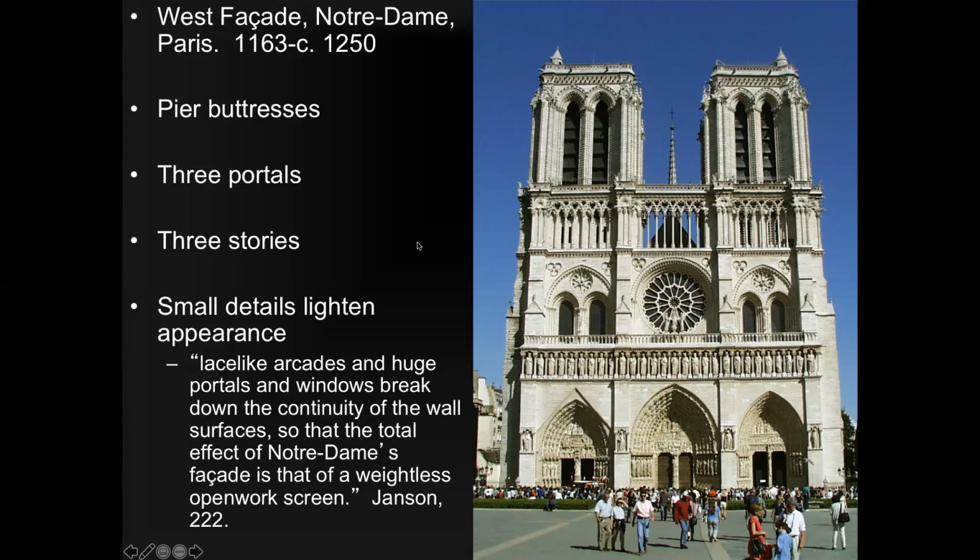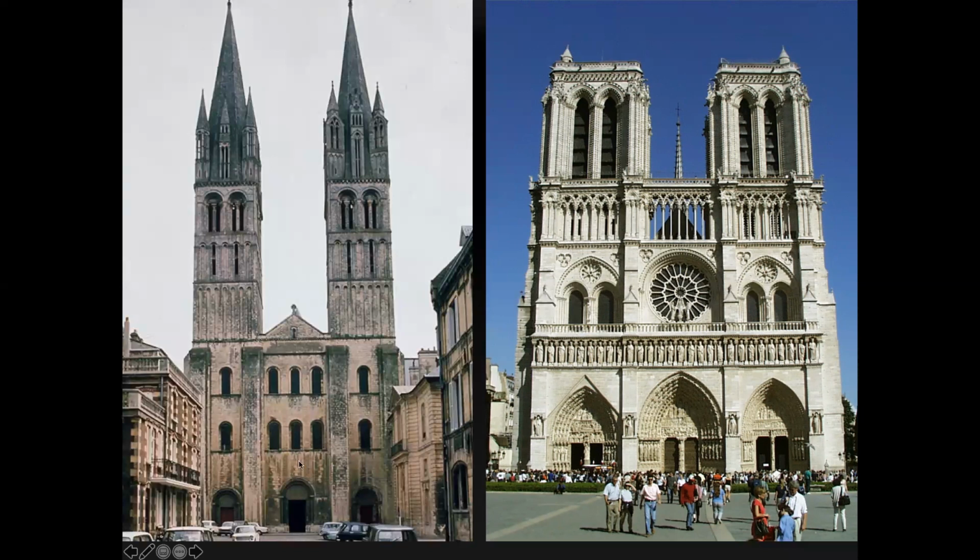So lace-like arcades and huge portals and windows break down the continuity of the wall surfaces, so that the total effect of Notre Dame's facade is that of a weightless open-work screen. And all of this stuff is stonework. So this was definitely a good time to be a stone carver because there was lots of work to be had. You can compare it to the Romanesque facade where it's the same sort of structure. We can see the pier buttresses here, but without those details to lighten everything up, it looks much heavier, much more crude.